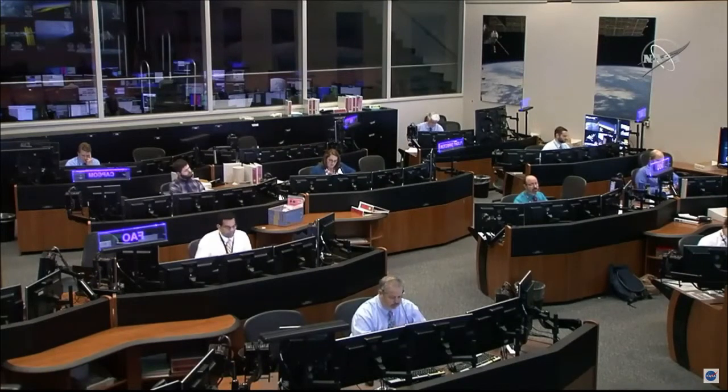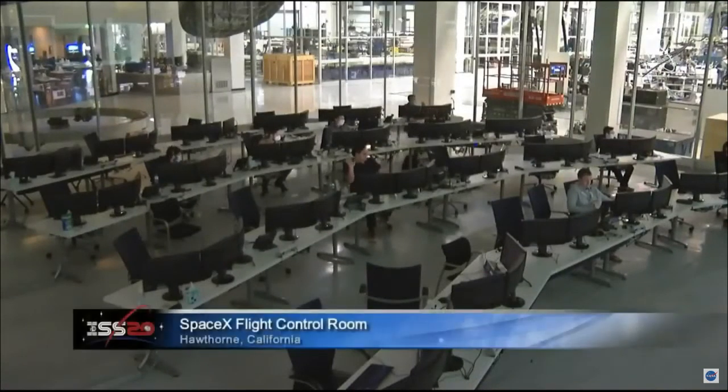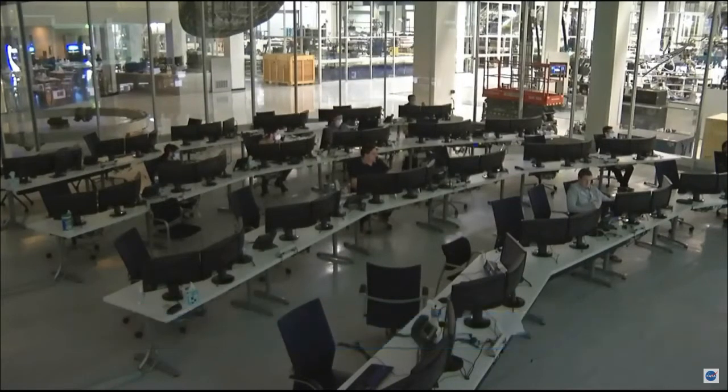The space station is currently flying 263 statute miles over Ukraine. And as we mentioned, you are tuned in to the departure of SpaceX's 20th commercial resupply mission to the International Space Station, the end of the CRS-1 contract. Here you've got a look at the SpaceX flight control room in Hawthorne, California, where teams are monitoring the Dragon, currently still attached to the Canada Arm 2 on the space station.